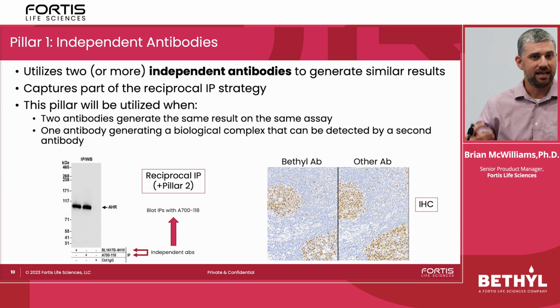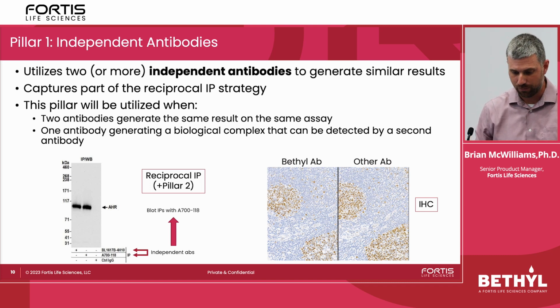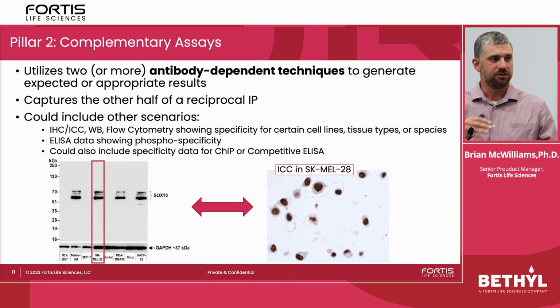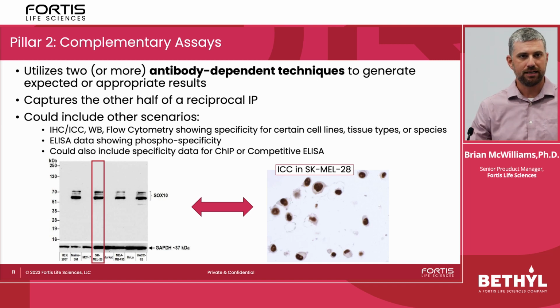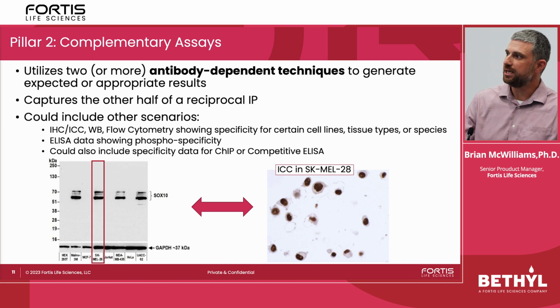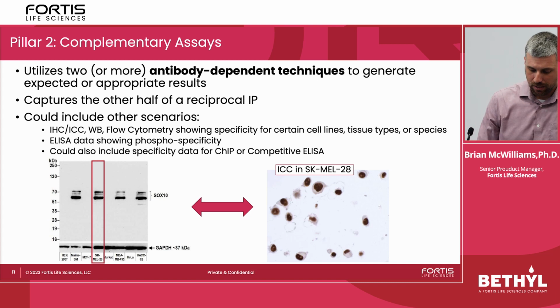Conceptually, it's kind of the same, but it's not applied in quite the same way here. The other half of that reciprocal IP is also the complementary assays pillar. In that case, we're using both an IP and a Western blot to provide us complementary results. In this example that we're showing you here, we're using a Western blot and an ICC assay to stain the same cell line that I have boxed in red here, SKML28, and we're seeing very strong reactivity in this cell line here and comparable reactivity there in the ICC as well.